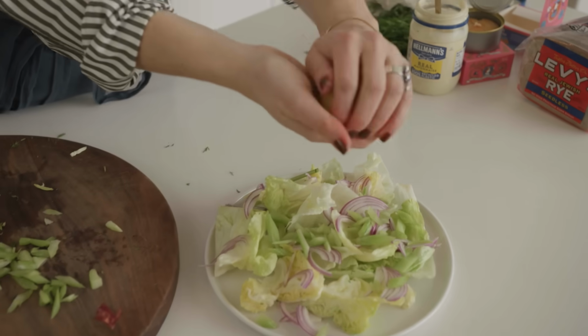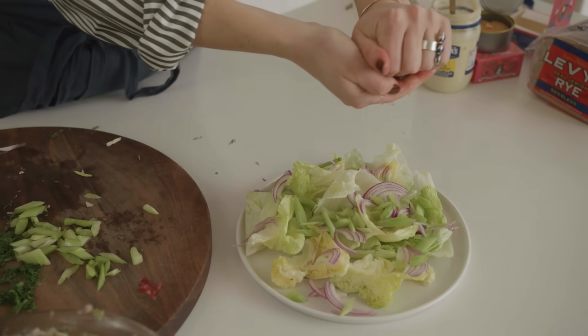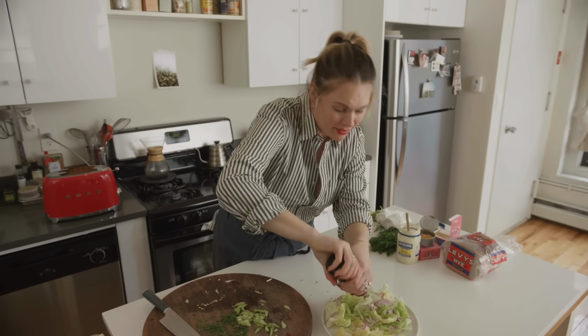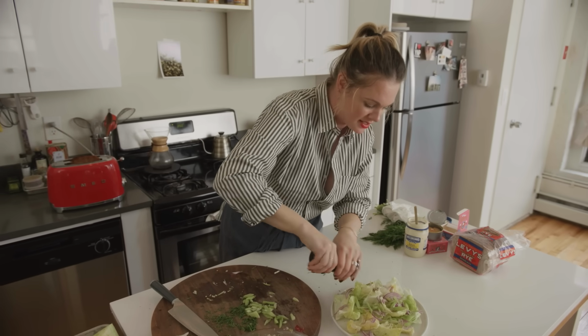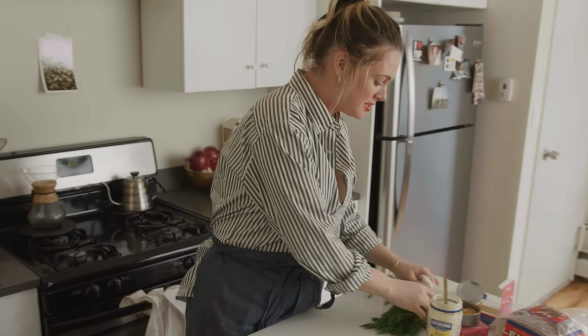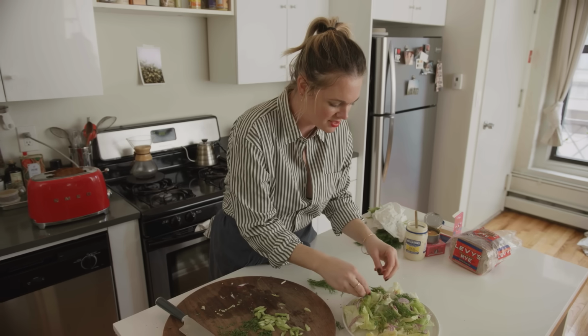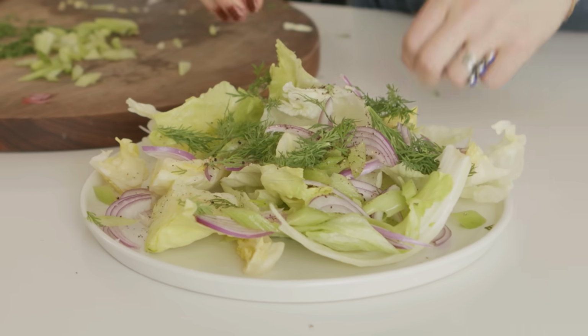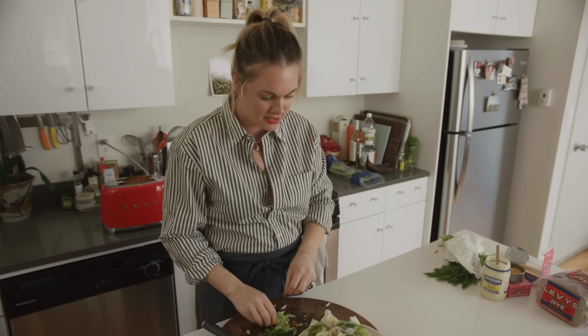And then squeezing lemon over this. I'm basically just treating this iceberg as a salad, right? So iceberg lettuce, celery, onion, salt, pepper, beautiful, love it. Maybe some more dill. How many does this serve? We don't know. This is like a salad for 2. Sure, whatever. I would eat this whole thing though. This is done, very excited.